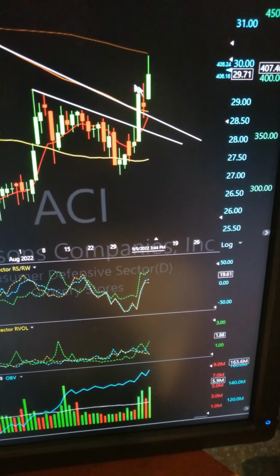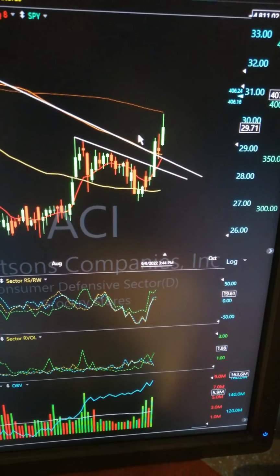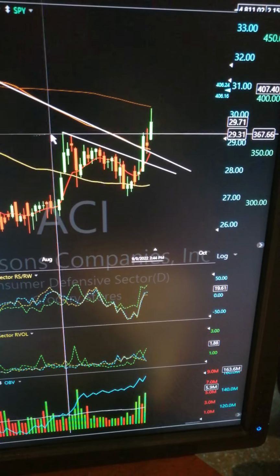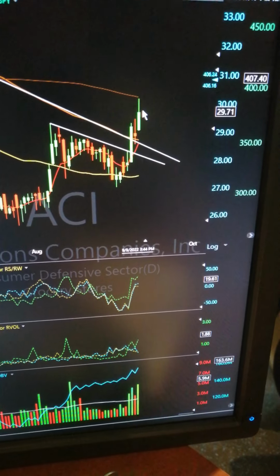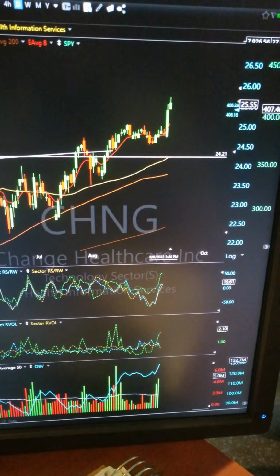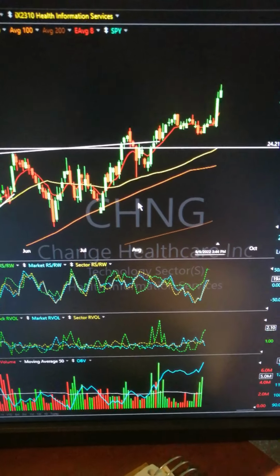So even though you have these patterns, you need to make sure of the context of the market, you need to make sure of the horizontal resistance as well. And you also need to make sure there's not too much in the way of it too, but this pattern is still damn gold.